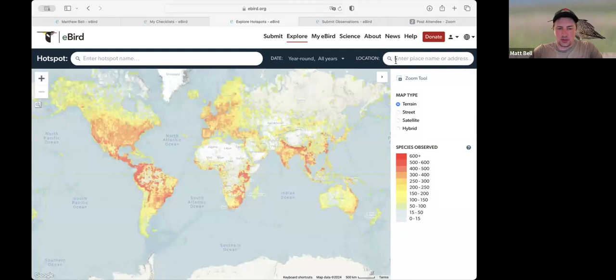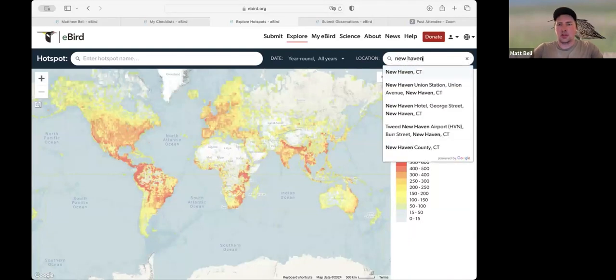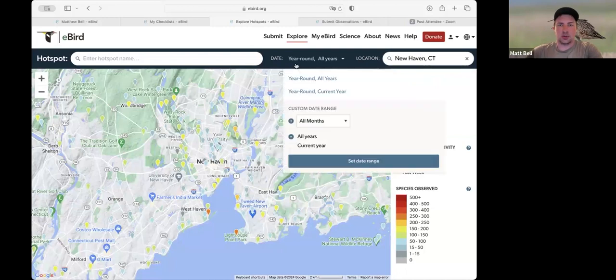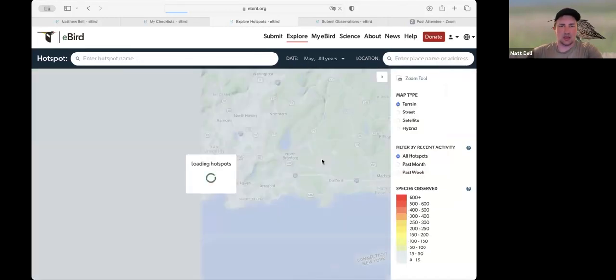Let's go back to New Haven. It brings us into New Haven. Here are all the hotspots, and again, my one reminder would be just remember that this shows year-round data. So some of these other inland hotspots might not be as good. So I would just change my filter to May.